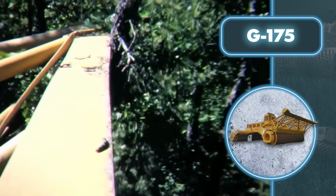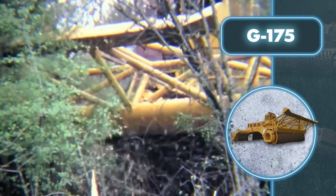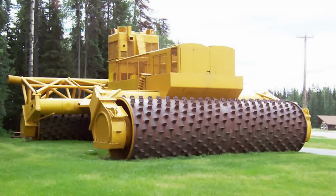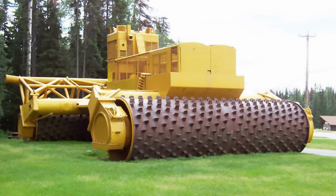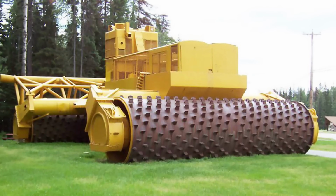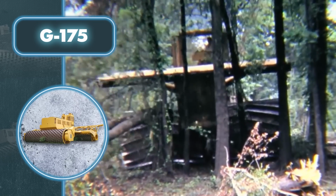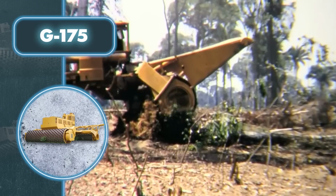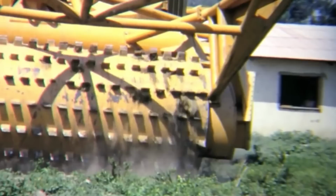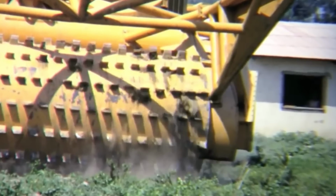But why did it take so long to prepare the G175 for operation? The answer lies in its colossal dimensions. It measures 56 feet in length, 35 feet in width, and 20 feet in height, weighing a staggering 175 tons. The machine's powered by 2 engines, generating a combined power of 1,400 horsepower, enabling it to effortlessly overcome formidable obstacles. What's truly fascinating is that the machine is fully electric.